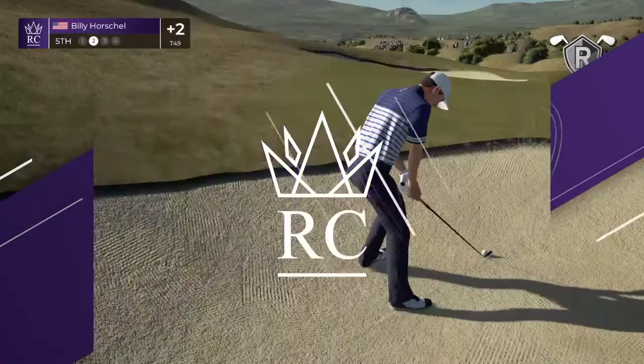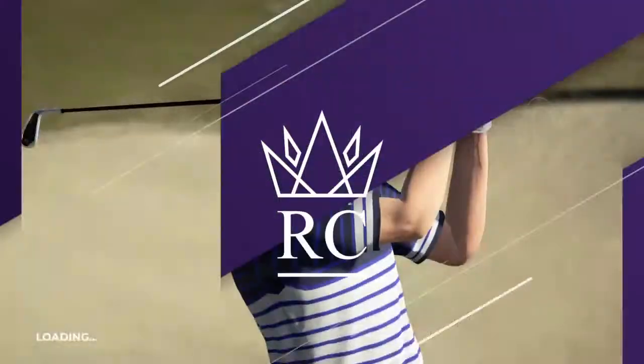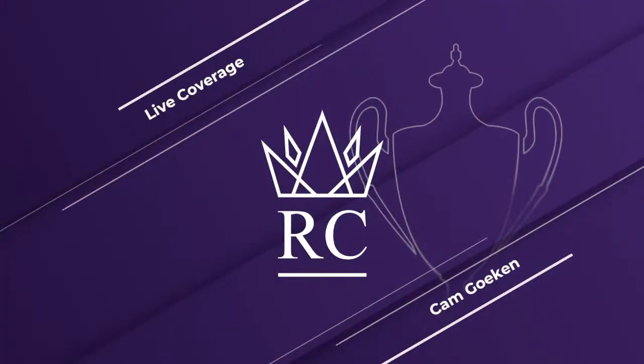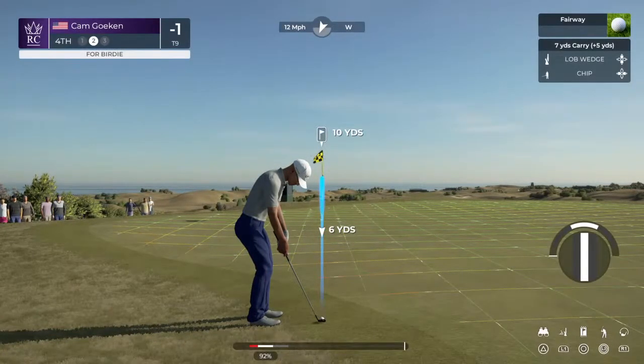Well, let's catch up with this play just a moment ago. And what about this from Billy Horschel, right out of the top draw? And back to the course with the live action. This would be a momentum saver here, getting this up and down.